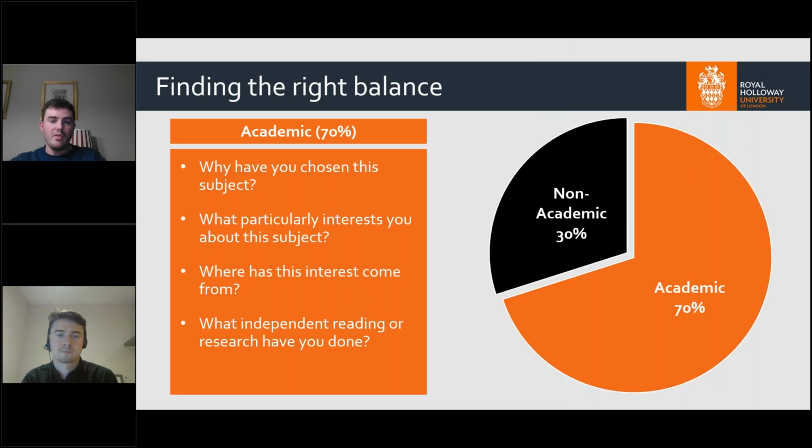So you've got to make sure you find the right balance. Obviously, you're applying to a university, so the key part is the academic bit. We would normally expect a personal statement to be around 70% academic, and this would be all about the course that you've chosen and why you want to do it. You could try and get some wider reading in there or other activities that you've done that are related to the course. It's a good way of showing that you're really passionate about the course you're applying to. The other 30% is going to be the non-academic stuff. So that'll be the skills and experience that you have outside of your studies and how they are relevant to your course.